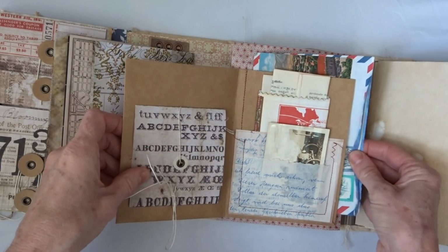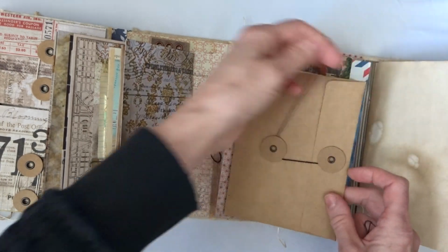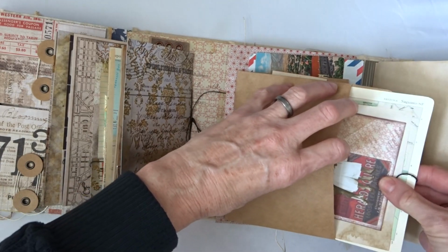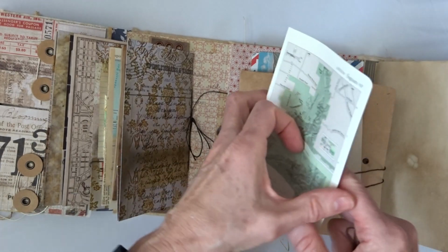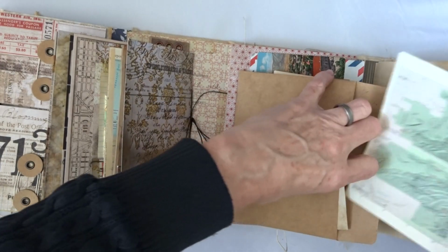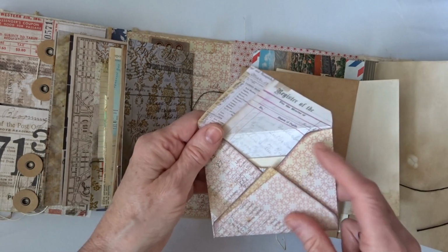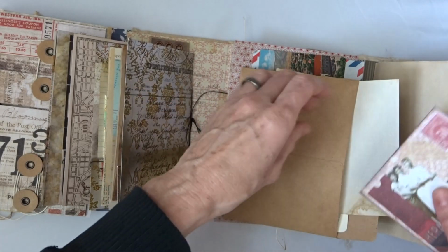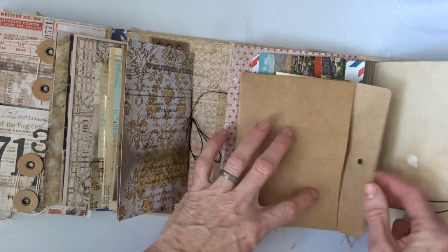And then in here I think there's just some stuff, some more maps, pages, Bryce National Park, and some adorable ephemera inside. I'll put the link on the bottom for that.